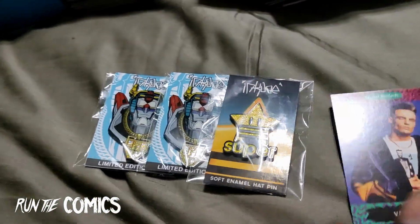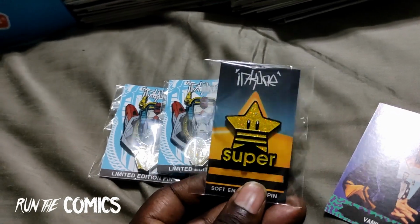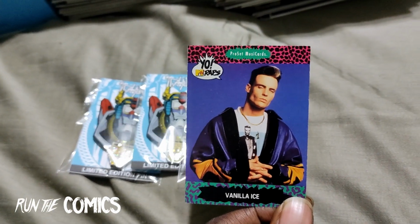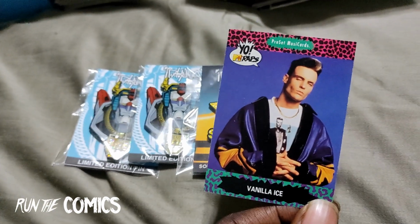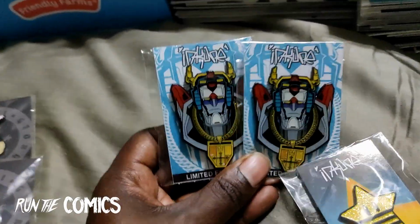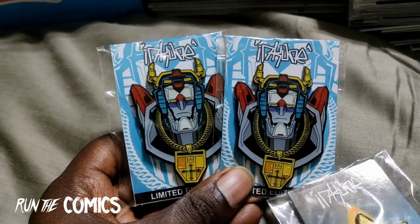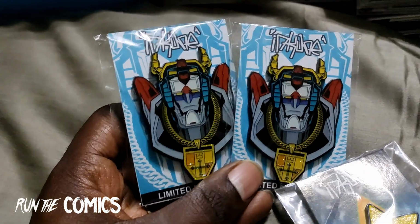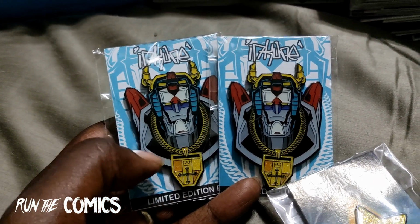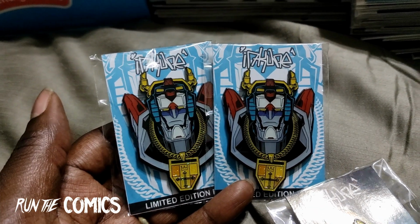This artist by the name of Ink One, I saw him on Instagram, and he has some really dope pins that he created. He also threw in a collectible card, with some other stuff, some stickers, which is dope. But this is what I saw, and this is what I picked up, this Voltron pin. He had all these popular characters, which he gave all of them chains and medallions with their symbol on them. So I thought this was real dope.